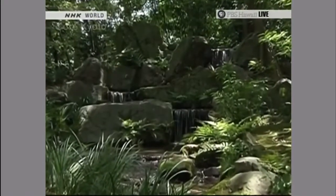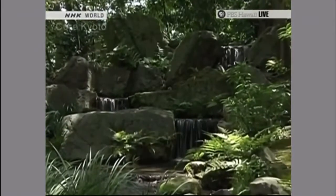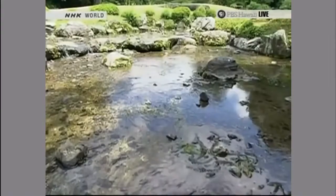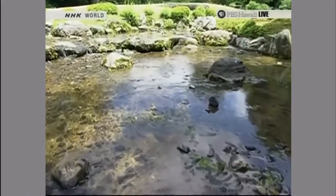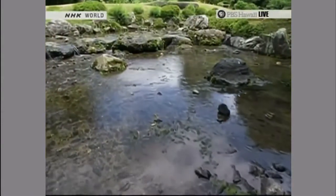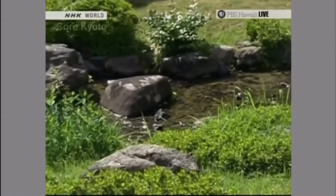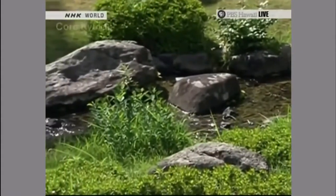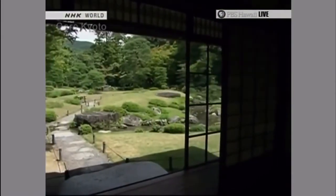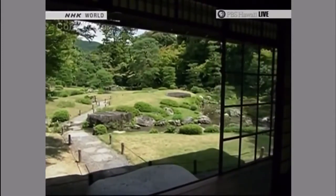Ueji drew from the canal for the waterfall and stream to complete the theme of flowing water. He did not use the tall rock formations common until then in Kyoto Gardens. Instead, he chose to plant shrubs along the banks to reveal the flowing waters. He also used lawn instead of the customary moss to give the garden a feeling of expanse.